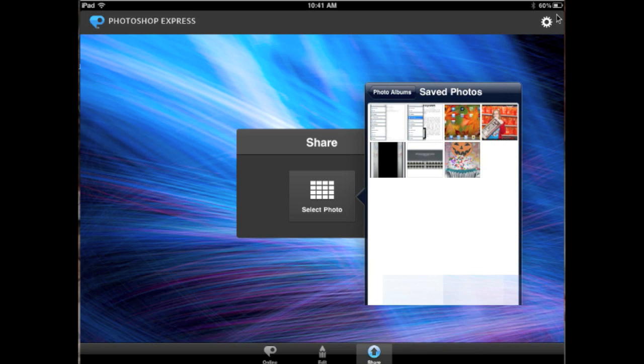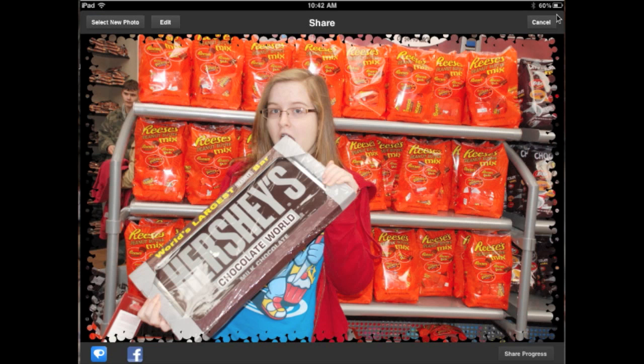We will edit this one. So I just took my daughter here from a homecoming dress into eating a large Hershey bar. Now, once you do this, look at the top left-hand side, though. It says edit. What happened was with those other pictures, they were too large to open, and I will check into that and see what the issue is.